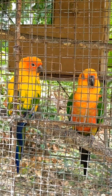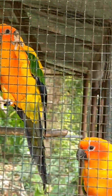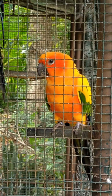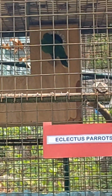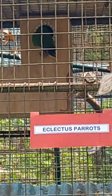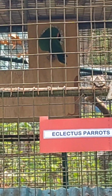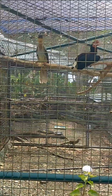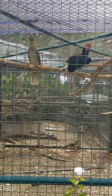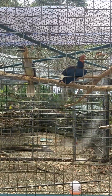Amazing bird. That one is an Eclectus parrot. The color is green. Super green. This one are so-called kalaw pheasant.